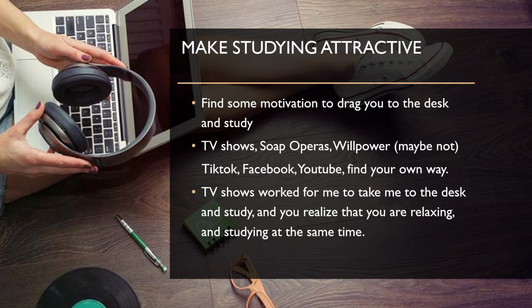So one of the techniques: no matter where I was, no matter what I was doing or how tired I was, I was always interested in TV shows, soap operas from South America, TikTok, or whatever. So I made a rule: whenever I watch my soap opera or my TV show on my phone, it has to be on my desk next to my PE material. And that grabbed me every single day to my desk to study.